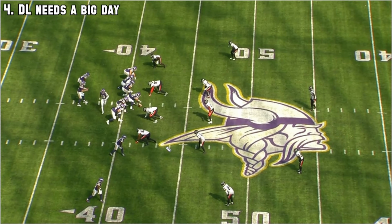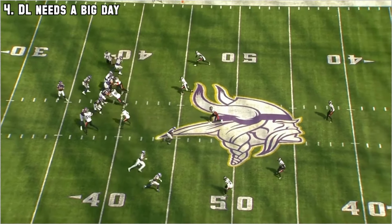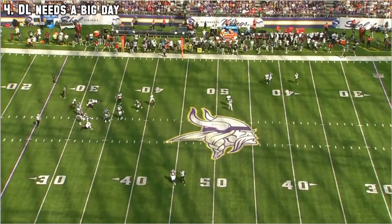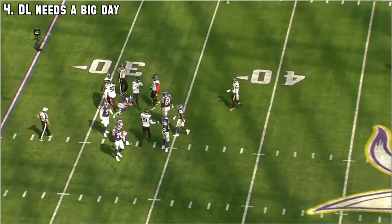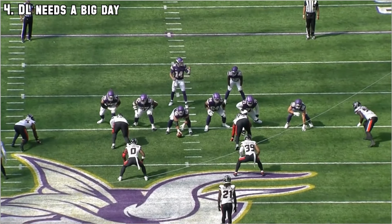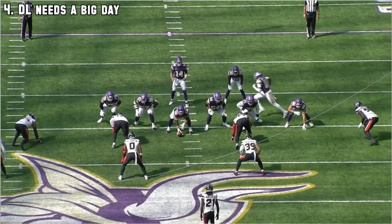And for the Packers, this is obviously the Texans D-line, but we're going to focus on how the D-line needing a big day is going to help the Packers. If they can get pressure from the interior, this is a very good job by Settle, the defensive tackle for the Texans. He's just going to get a great push on the inside here against Bradbury and pushes him back into the QB.